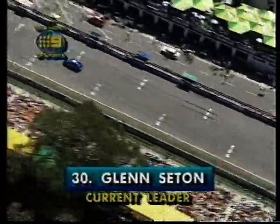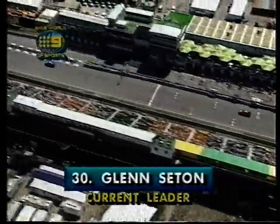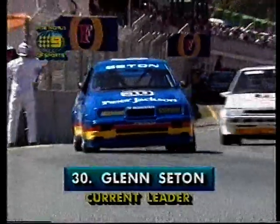Glenn Seaton, he would be delighted with this. He's had a win in Melbourne earlier this year in this particular car. Had a fairly lean time since he left the Nissan team and went to form his own team driving the Ford Sierra. Very popular young man, very talented, and to get a team going, Alan, no one knows better than you. You've always run your own teams.